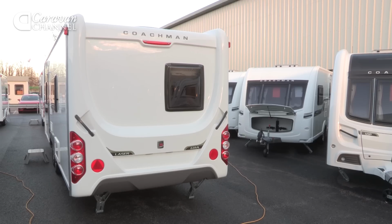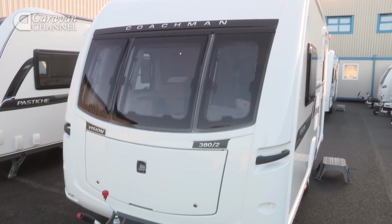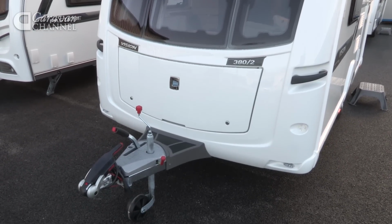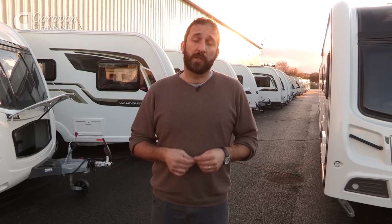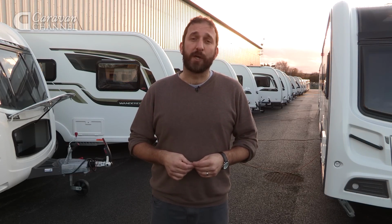Each range now gets Truma Combi 6 heating with a really smart control panel operated with a rotary knob, and the 2 premium ranges, VIP and Laser, get an 80-watt solar panel mounted to the roof as standard. Let's take a look in the Vision first.